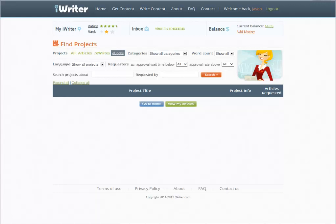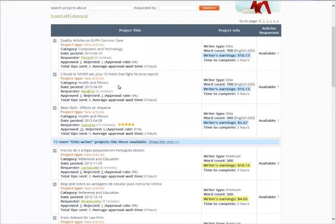But ebooks don't come on here too often, and when they do, they tend to get snapped up very, very quickly. And there's other search criteria here you could use as well if you wanted to. So if we go back, you can see here there's 6 pages of content. The most content tends to be added in the evening UK time, so from mid-afternoon United States time onwards, the amount of content requested really goes up.